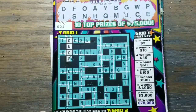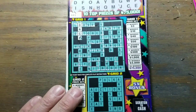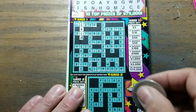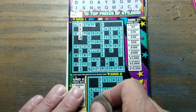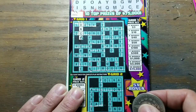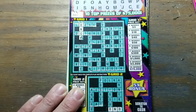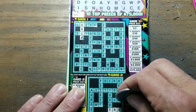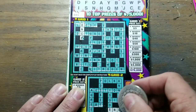It's a loser. Back us out, check that bottom grid. U, T, R, and L. Got a T there. R, T, U. How about E, N, D? Yeah, we have N. Yeah, all the times you need an X, it isn't there. A-N-N-E-X. Still don't have an X, do we?